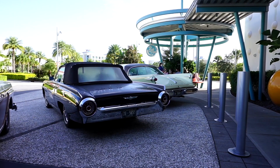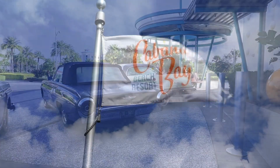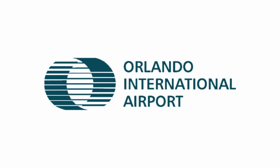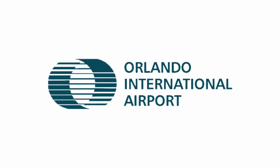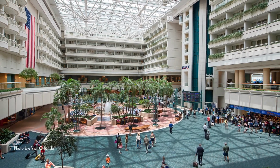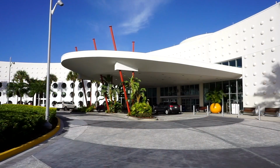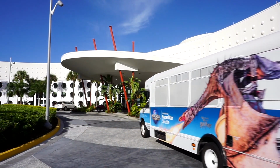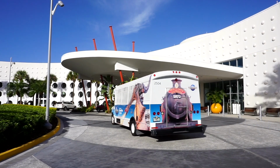Now you may be wondering, what if I don't have a car? How do I get to Universal in the first place? If you are flying into Orlando International Airport, there are 3 different ways you can connect from the airport to your hotel. First, you may be surprised to hear that Universal offers a connection service called Universal's Superstar Shuttle.